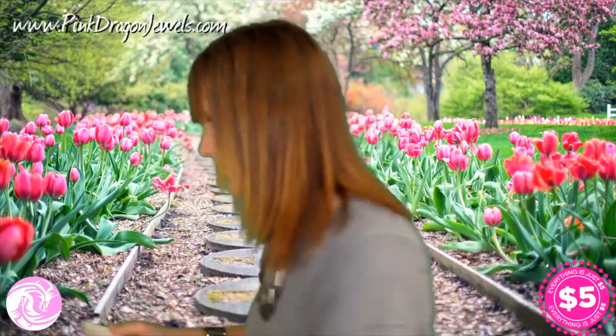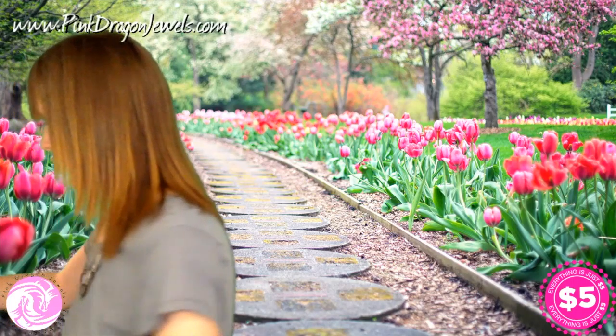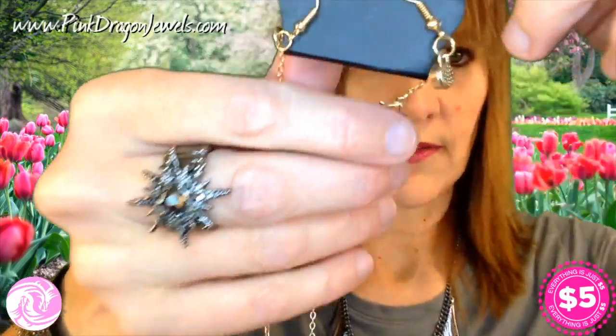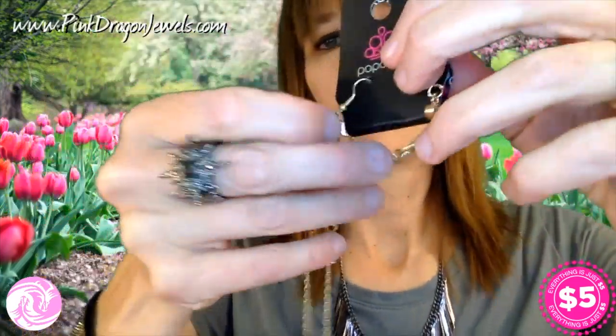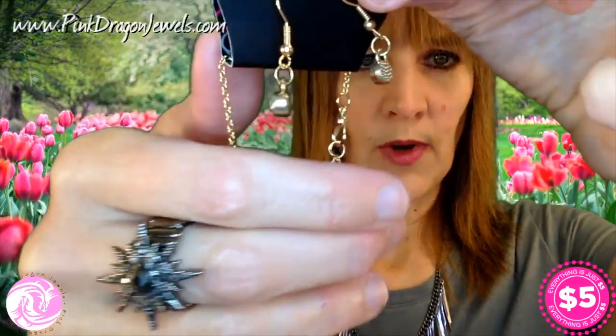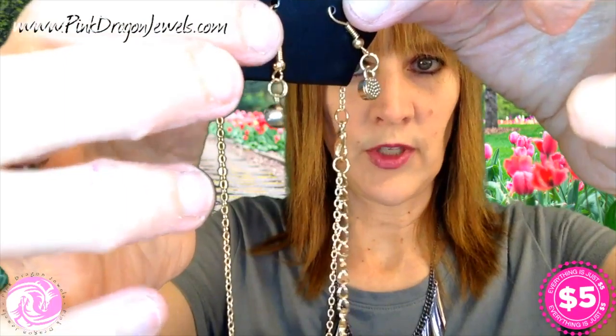All right. Okay, I have one more Mother's Day piece. One more, and this one is in gold. This one's number 102. All right. 102 is gold. We have little gold earrings with white rhinestones on a gold fish hook.